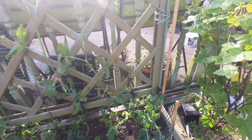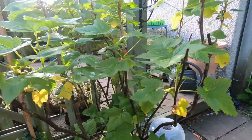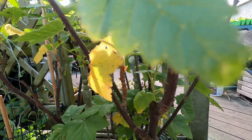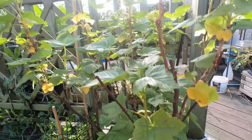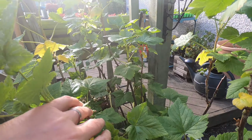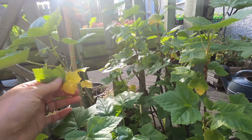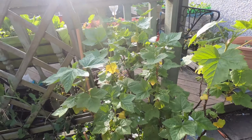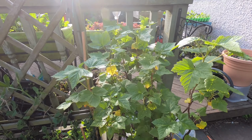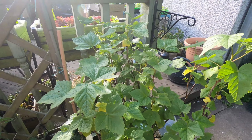And here I've got... what are you? A blackcurrant? Blackcurrant Ebony, which I've ignored this year. I didn't even prune it or anything, so I'm going to get some fruit, but not a lot. I am terrible with fruit, so that's going to have to be a resolution for later on in the year. Get to grips with growing fruit.